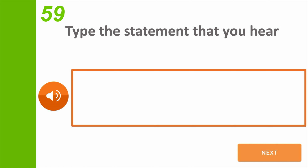When people smoke cigarettes, their health suffers.